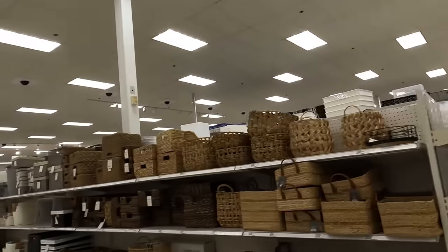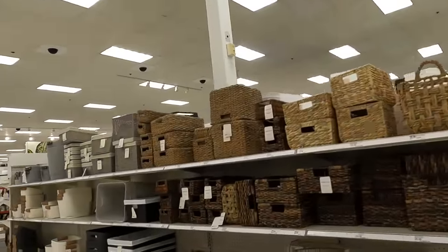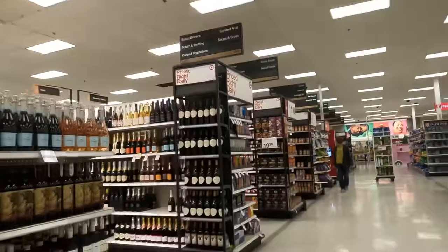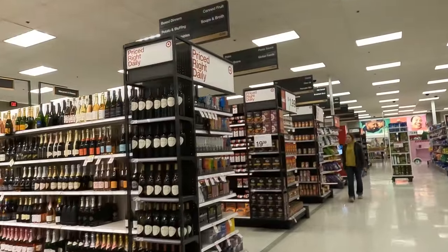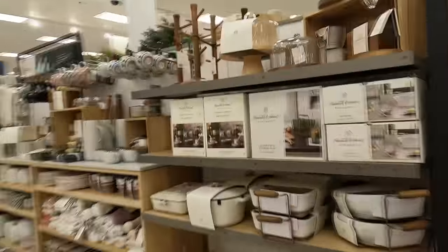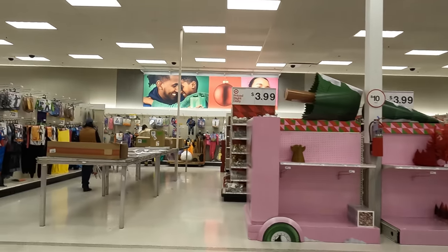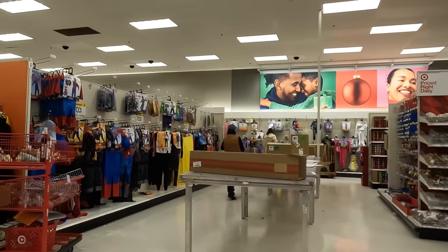Where are my basket people at? There's always tons of beautiful baskets at Target. They have lots of storage bins. There's a wine section. Gotta slow this down so you could really see the beauty of it. And then lots of different pots and pans. They have a cast enameled 9x13 pan I noticed that looked great. Here's some different cutting boards and Lazy Susans. Lots of different pretty stuff at Target. But you know I am back here headed for the Halloween stuff.